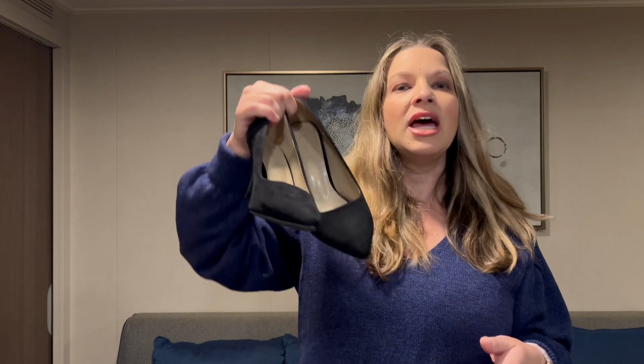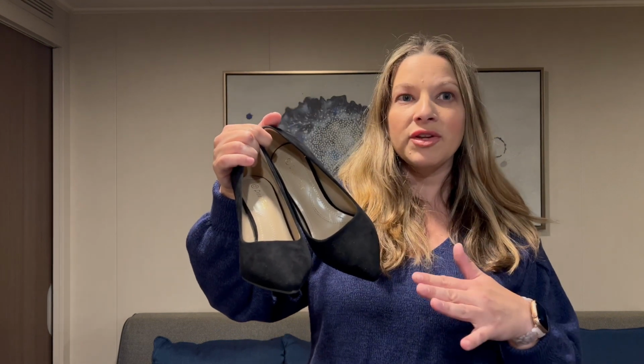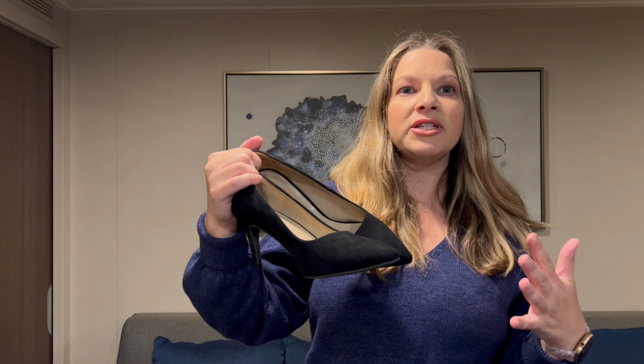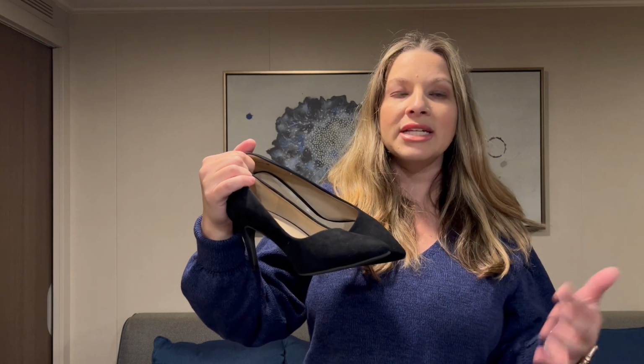wearing to Alaska. So one pair of heels, and I've worn these every single night for the dining room. So these have come in handy, and I have actually worn these, but just like a regular black heel is going to be perfect to be able to mix and match with all of your dining option wear.